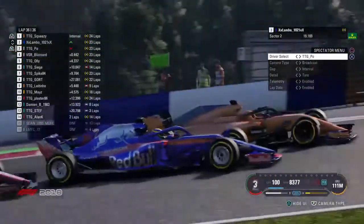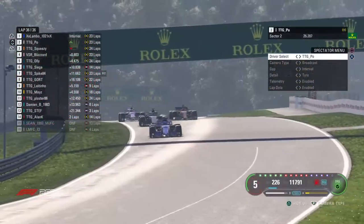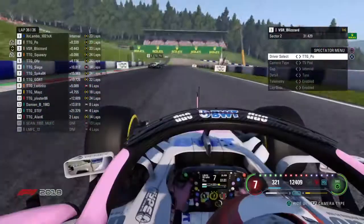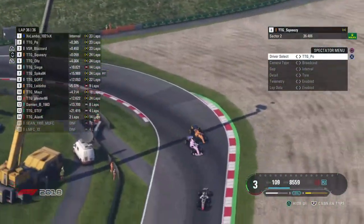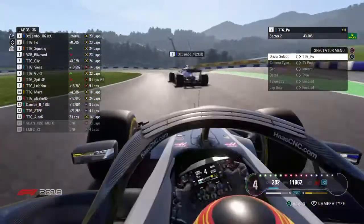Before the DRS zone, here comes Lambo charging up the inside. Can he try and take a late race win? And he's got the position. He'll have the DRS too. Lambo, out of nowhere, might have just stolen this race win. Poe then having to settle for second place. Blizzard then up the inside of Squeezy as they head through turn 4. And that might be it. Lambo might have just pulled off one of the great moves up in towards turn 3.